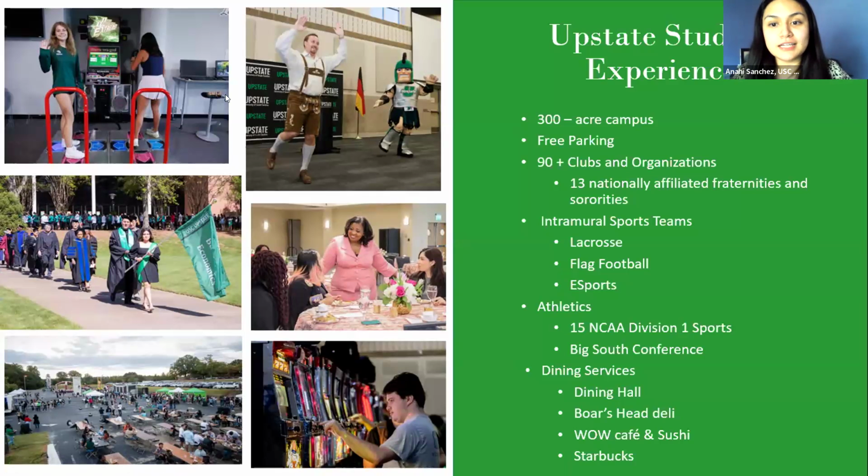We have over 90 student clubs and organizations, along with 13 fraternities and sororities. And we have also intramural sports. Some of our top ones are lacrosse, flag football, and esports. We do have 15 NCAA Division I sports teams, and we're part of the Big South Conference.